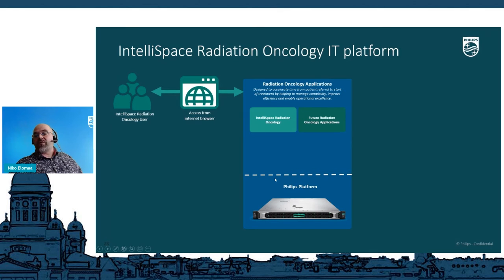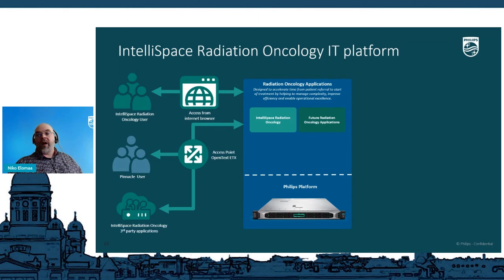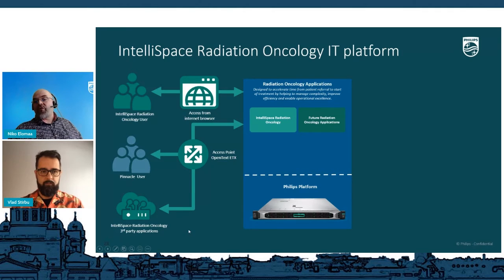So we have a Philips software platform that is hosting the IntelliSpace Radiation Oncology, and there is space for more so that we can utilize the value of this whole system and extend it over time. It's accessible through a web browser. These are all web interfaces. And then we have the Philips Pinnacle that is an integral part of the workflow. And then there is space for routing third-party devices so that they can be integrated into our solution space.